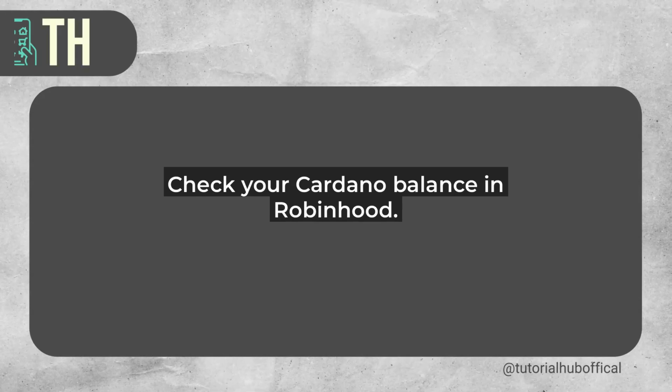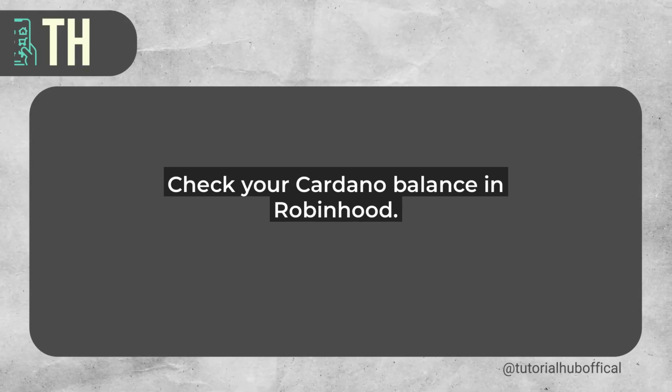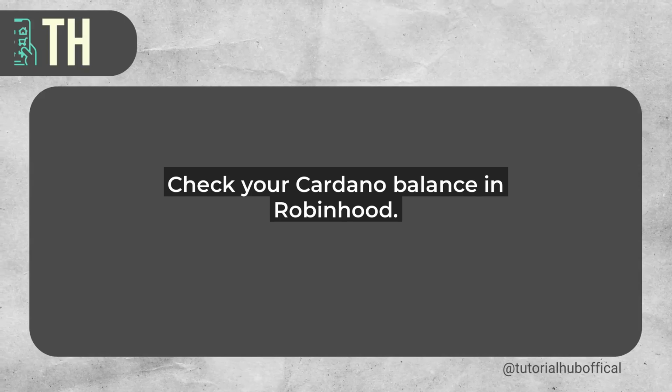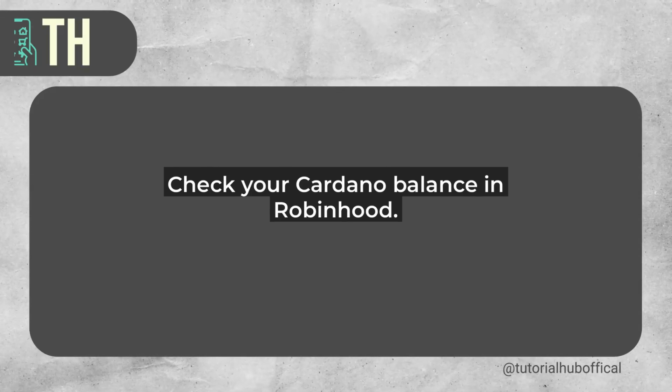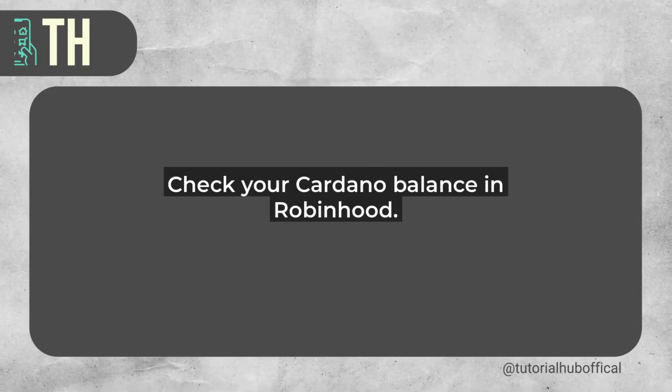Step 1. Log into your Robinhood account and navigate to your Cardano holdings. You'll find this in your portfolio section. Check your balance to ensure you have enough ADA to transfer, remembering to account for any network fees.